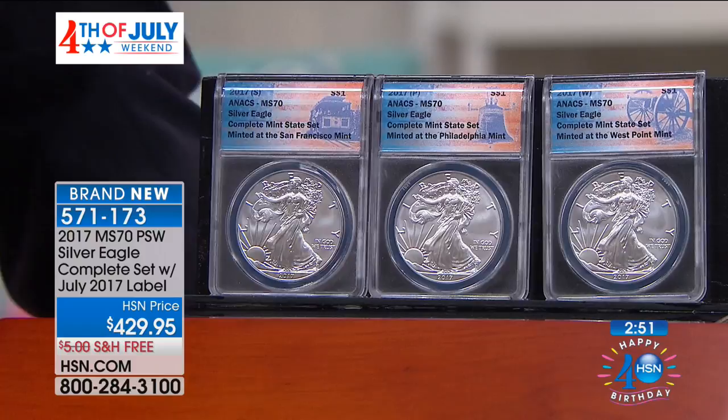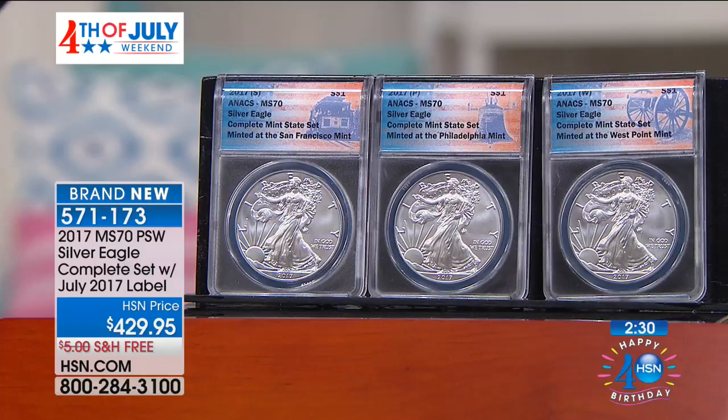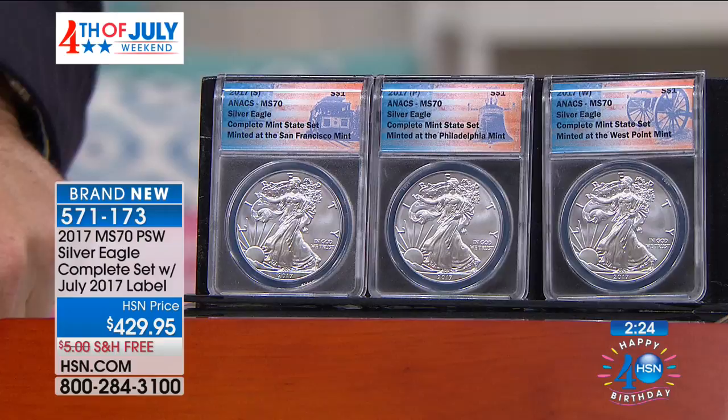The incredible red, white, and blue label that is exclusive to us here at HSN. You cannot find these anywhere else on the planet. And these will only be sold in July. So the limited edition of the label set, which will be listed, of course, in the NGC population report, is going to be how many we sell in July. And we have two coin shows in July, this one and one other one.